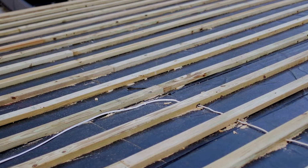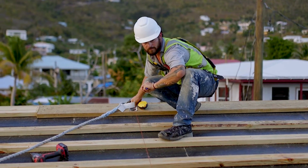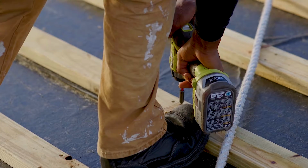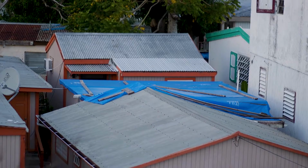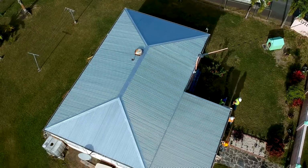Yesterday, we finished installing the plywood and put the ice and water shield down. Tomorrow, that will be inspected at 9 a.m. Then we'll begin doing the metal. Roofs are what were provided through the FEMA program, through what we're working on currently. Not just doing the repairs, meaning putting a tarp over it, but putting in a permanent solution, something that people can live with for years to come.